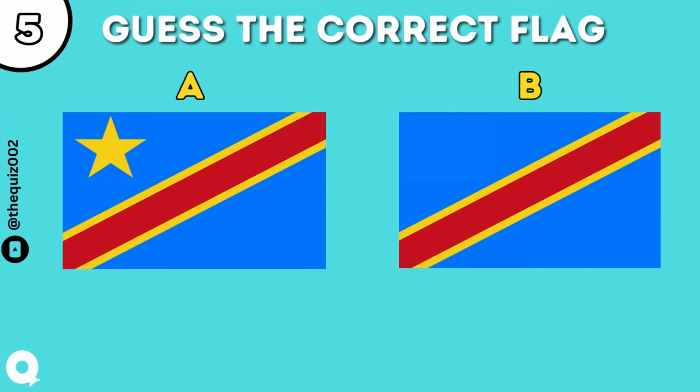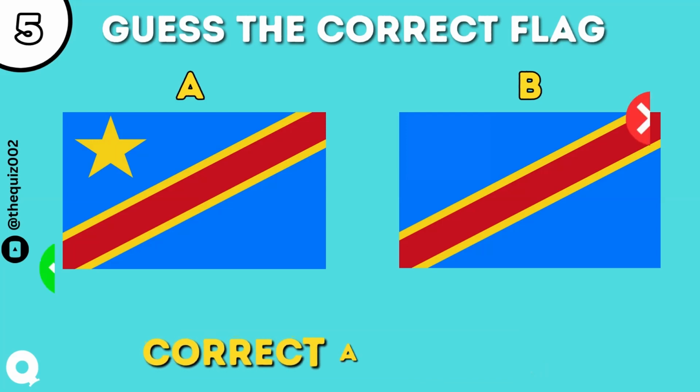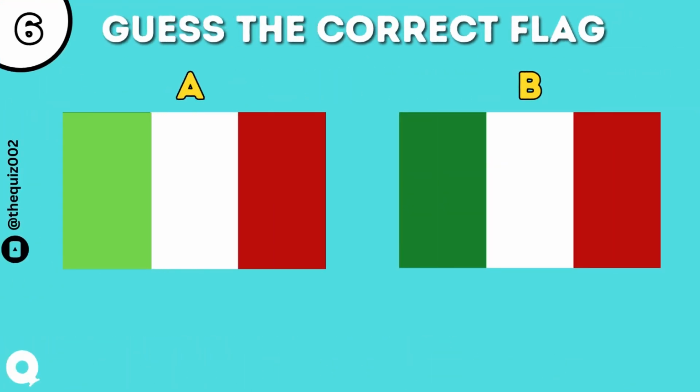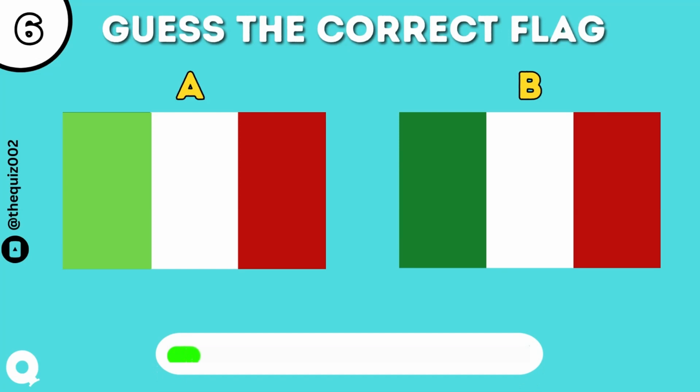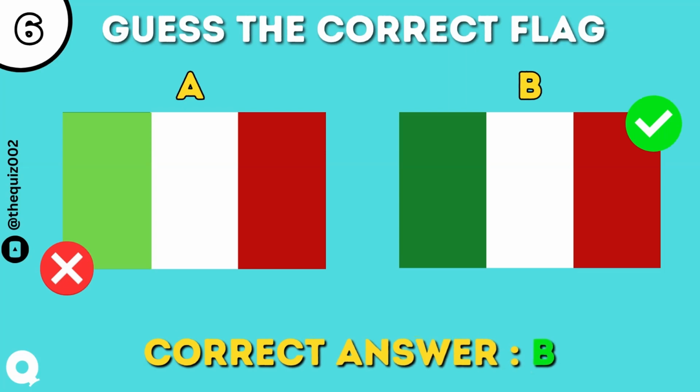Guess the real Congo flag. The correct answer is A. What do you think? Which one is real Italian flag? B is the correct answer.